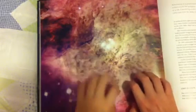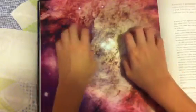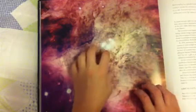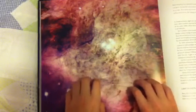This is called the Trapezium Cluster, which is a 4-star powerhouse that illuminates and stimulates the luminescence of the vast Orion Nebula.